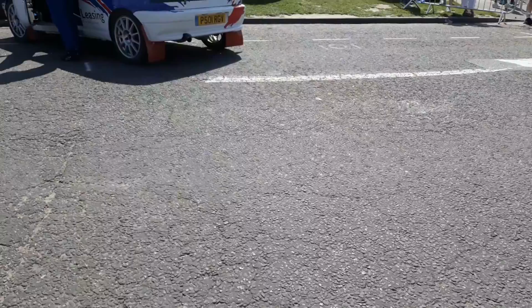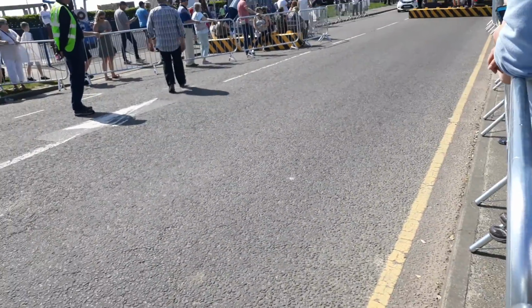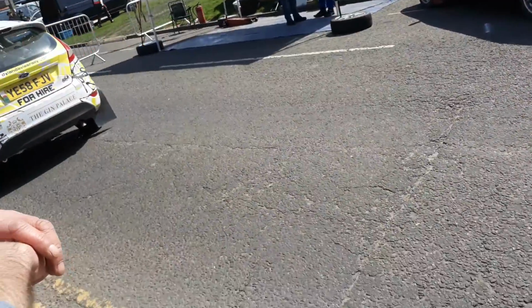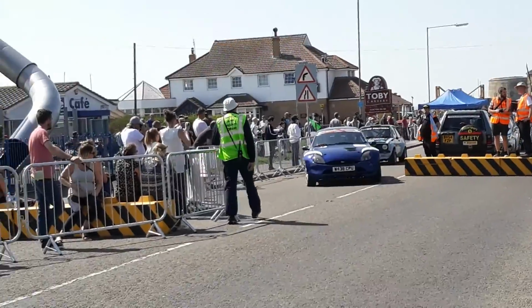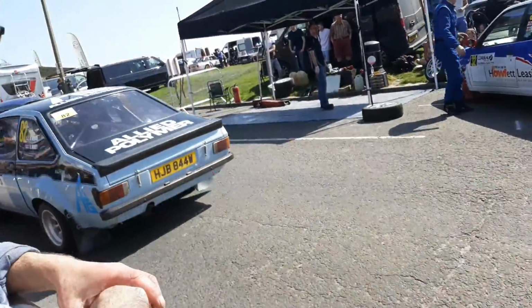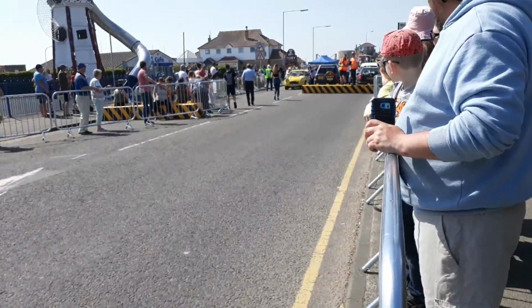Yeah, blue rim. Very interesting design that one has. He hasn't got a very good exhaust, that one, does he? What's this one? Is that a mini? I don't know.